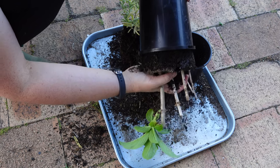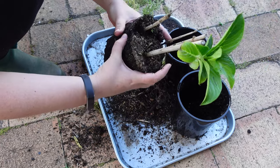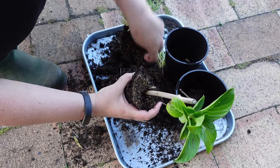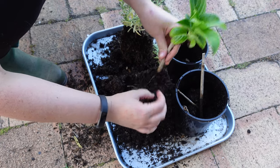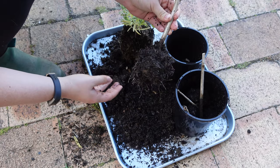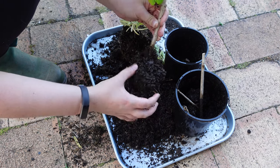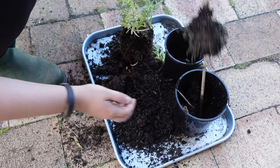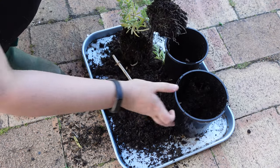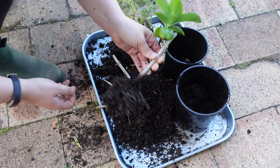Hopefully it's got some roots. Alright, the other ones were a fail, but this one does look like it's got some nice roots on it. So we now have another hydrangea plant, which is good. I can plant this around somewhere. But I will probably pop this back into this pot with some fresh potting mix just for now, while I find a place to put it.